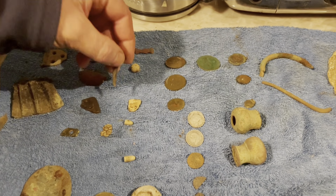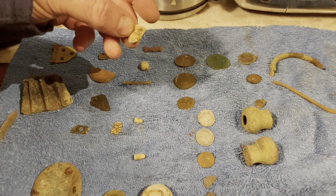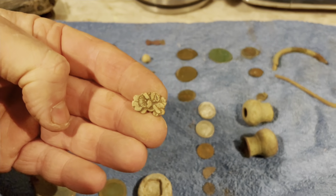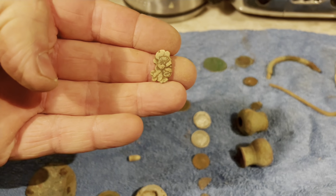I think it's something to do with a buckle. I thought that was a bag seal, but I'm not sure. I can't really put my finger on that. That was quite interesting. Looks like it's a bit of a flower. They've definitely been messing about with that.